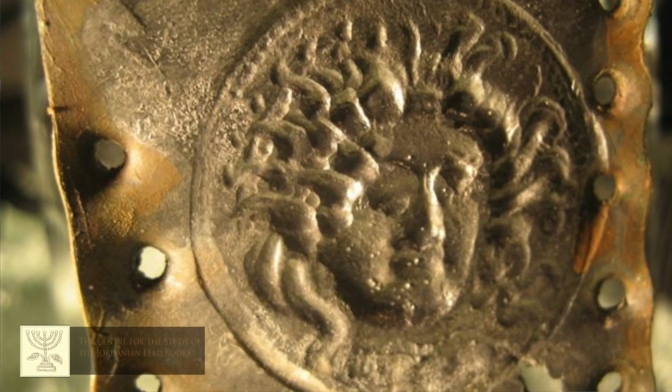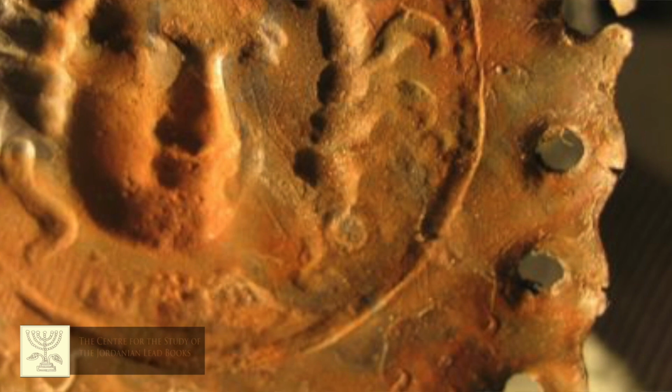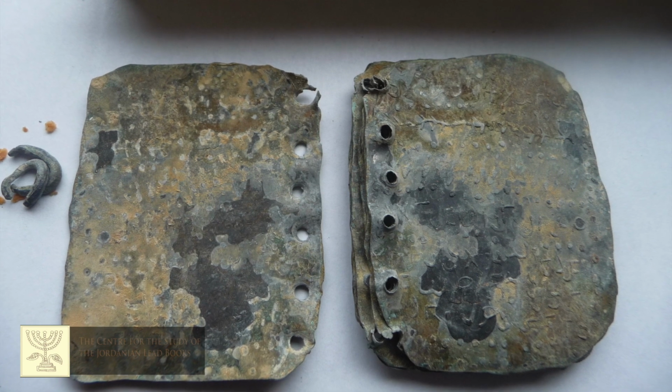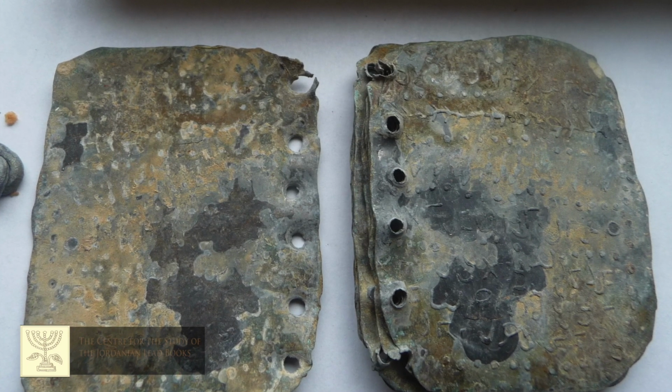If the lead books are modern forgeries, then one would expect the holes and wire for the bindings to have been made with modern tools. But they're not. The punch holes are generally pushed through from one side after the leaves of the book have been placed together, and they are not perfectly round. And they are pushed through when the metal was soft. That metal has hardened up now, so it's certainly not been done with a modern hole punch. So that suggests that it's been hand punched.